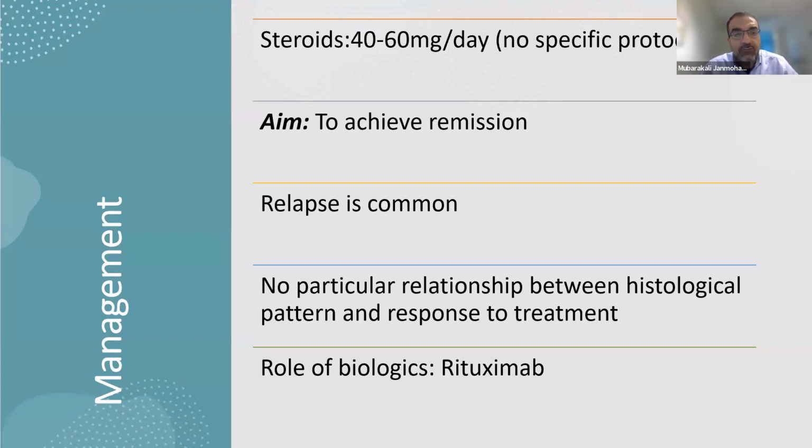The aim of managing these patients is to achieve remission. Remission means improvement of the kidney function, improvement in the radiological appearances, so shrinking of the masses on imaging, and reversal of the serologic findings, so a drop in the serum IgG4 level and improvement in the complement levels.